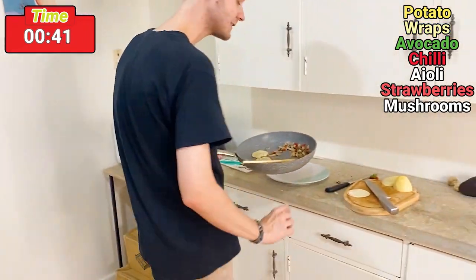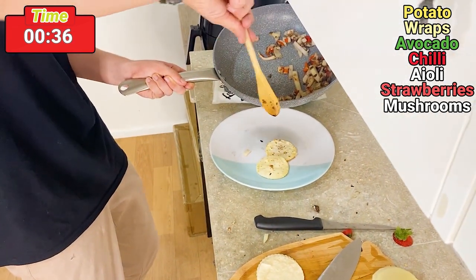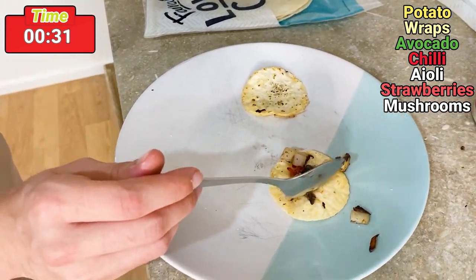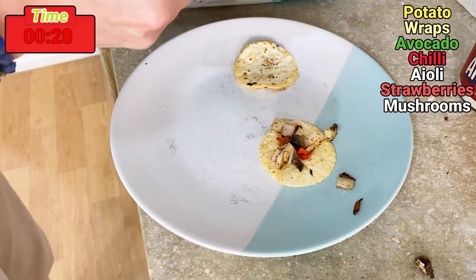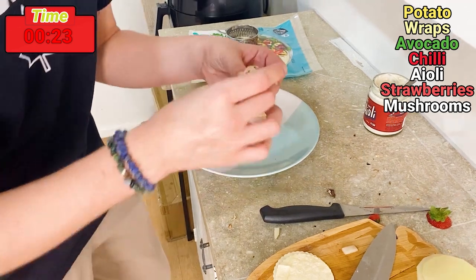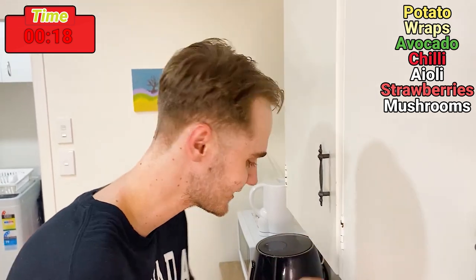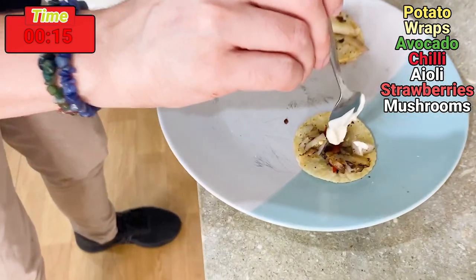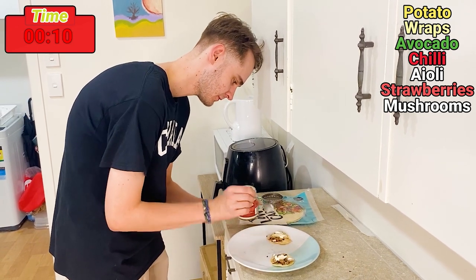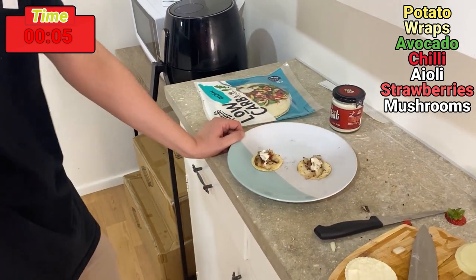It's time to plate. This is the most important part. I know it ain't looking that good, but trust me, man, it's good. This judge is not even gonna know what hit him. Oh, look at that. Oh, how am I gonna lose? Nice, nice. 3 seconds to plate up. I'm done.